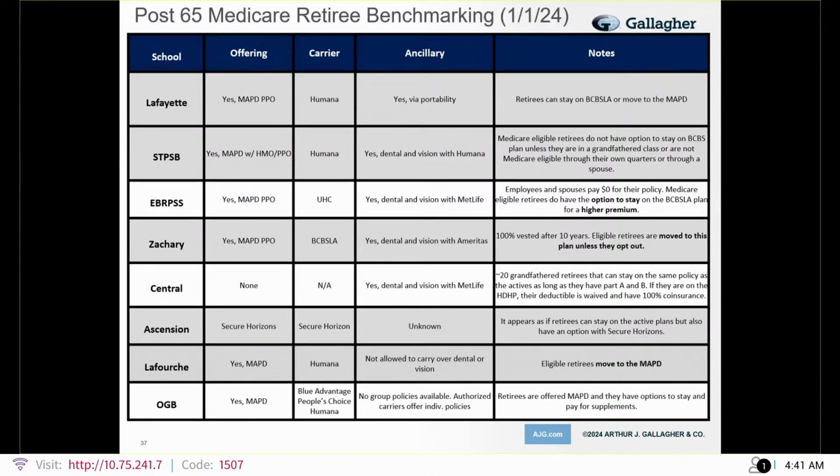There are certain school systems that are requiring folks to move or doing that mandatory enrollment. Which ones are they? St. Tammany Parish School System requires all Medicare eligibles to move to their Humana Medicare Advantage plan. East Baton Rouge also requires them, and they're with United Healthcare. And then Lafayette, they have to move.